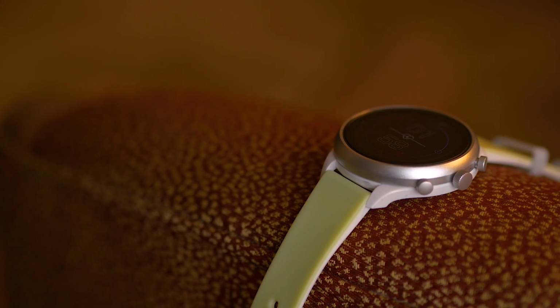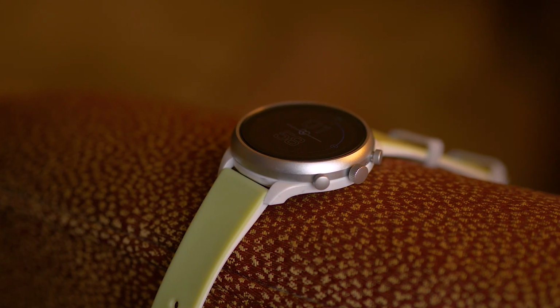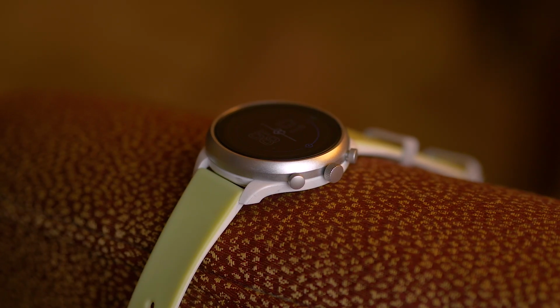This is also a swim-proof watch, so you can actually get into the pool with these and maybe do some water sports, and it's also going to have the IP certifications needed to brave the elements.